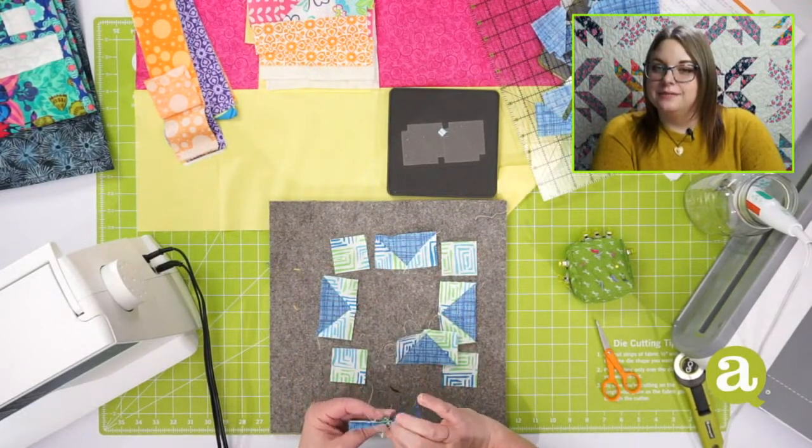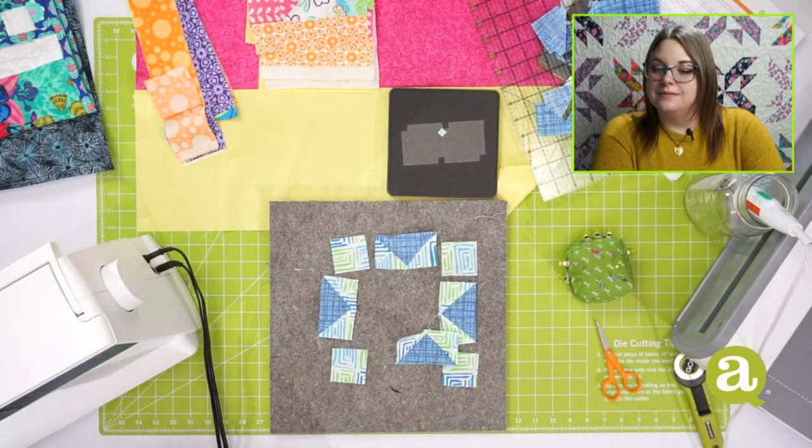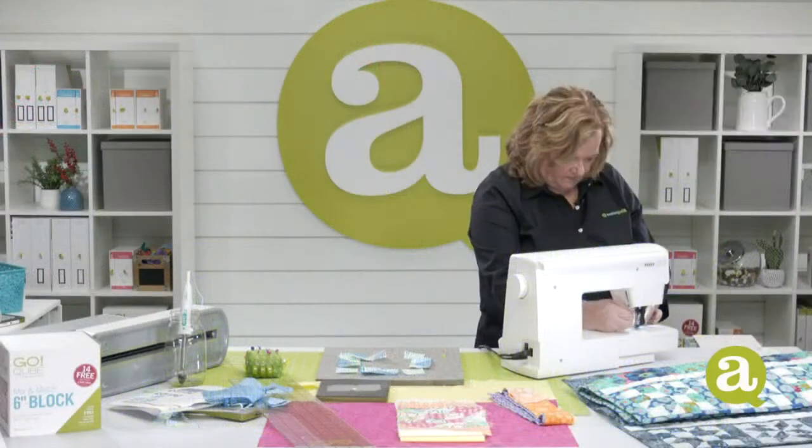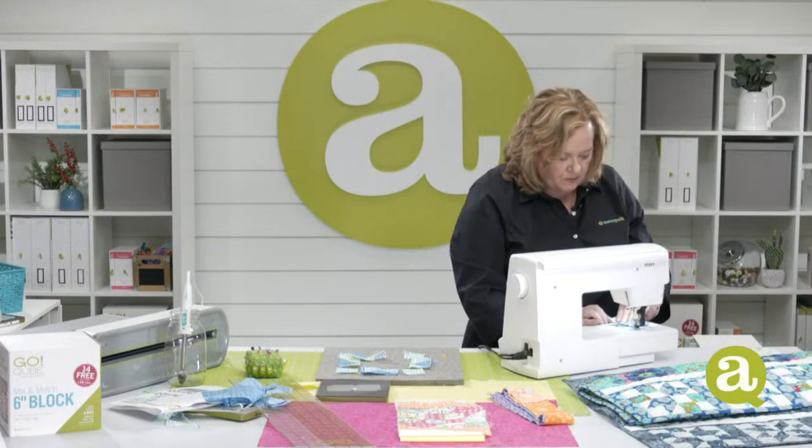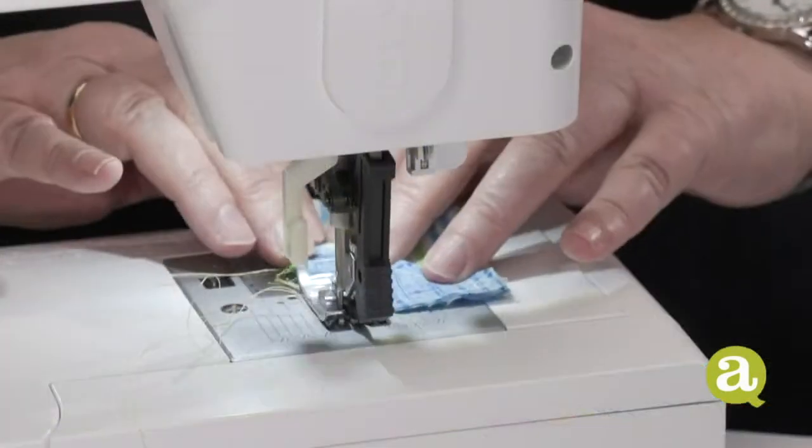Okay. So now I press one to one side, one to the other. So when I put them together like this, it's going to nest. Okay? So just think about this, quilters. Just think of how fast you could put this little project together.